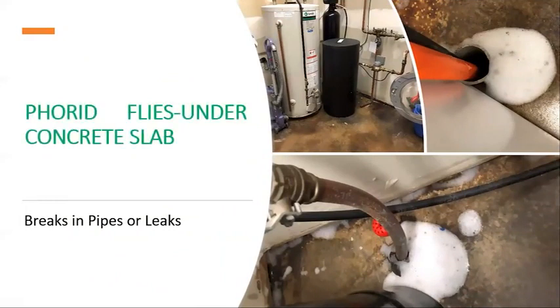Now, phorid flies. A lot of times when you see phorid flies, it is a very serious situation, because there can be hundreds of thousands of phorid flies. And many times you'll see breaks in pipes. These are breaks in main sewer pipes sometimes. And it doesn't have to be an old facility.